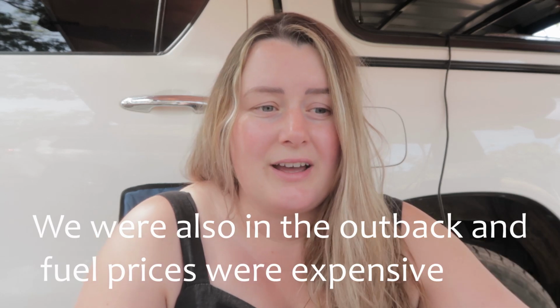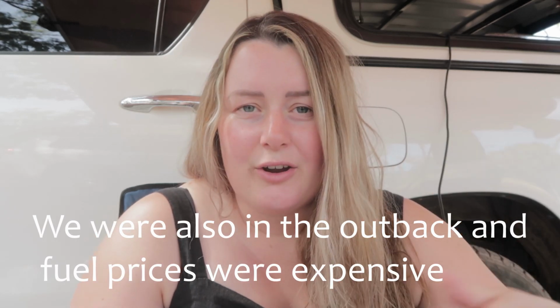So $932.31 on fuel. Now, as I said at the start, we shot through South Australia very quickly. We did a lot of kilometers in a very short amount of time. In an ideal scenario, we wouldn't have done that. We would have taken our time, we would have spent more nights in South Australia, but because we were really worried about border closures and not being able to get into the Northern Territory, we went flat out for it.